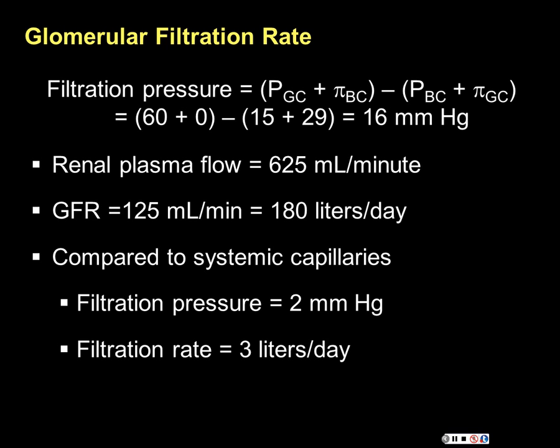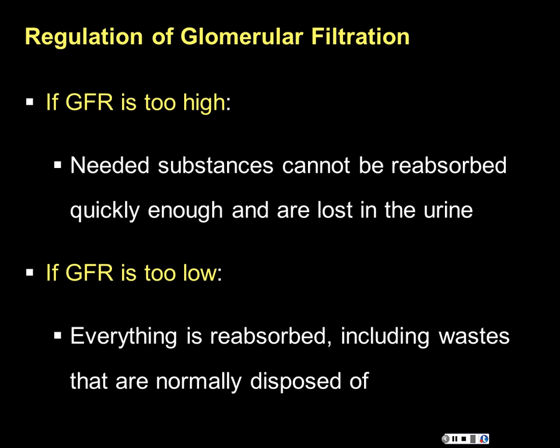If you look at any other systemic capillaries, the rest of your capillaries in the body receive about half of your total blood flow, or total volume, excuse me. So much less filtration, less pressure, etc., compared to the rest of the body. Which ties back into the statement we said that kidneys are reconditioning organs. So we can see they receive excessive amounts of blood flow.